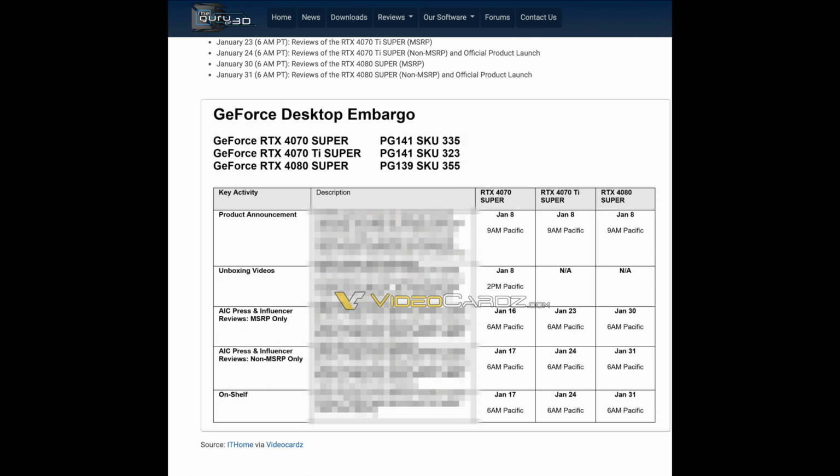It's going to depend on what NVIDIA prices it at. If they price it at $599, that's going to be very aggressive, the same price as the 4070. $699, I don't know, then it starts to get into that higher tier, like almost a 4070 Ti or so. But $599 would definitely be pretty interesting.